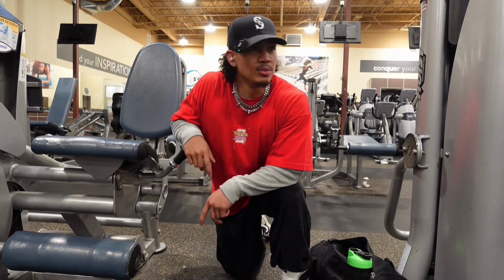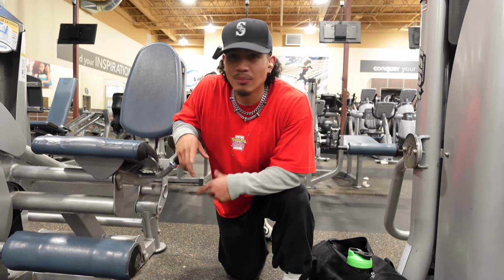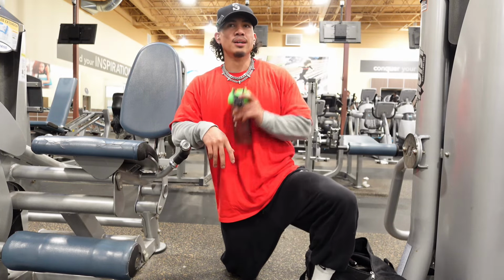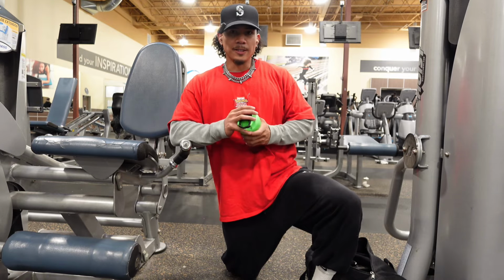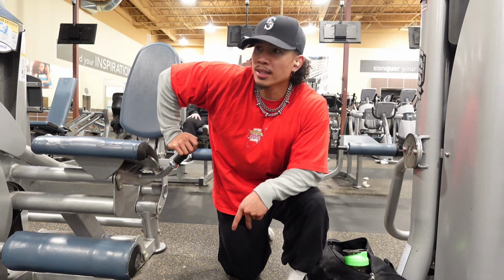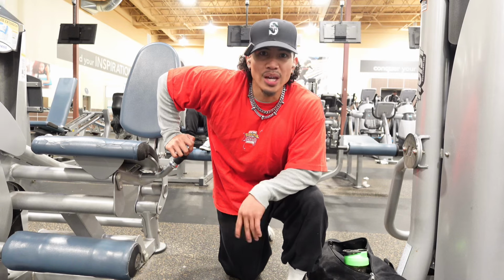Okay, that's pretty much it for quad day. And I can feel my adductors working for some of these exercises, because we haven't done that for a while. But especially on the single leg press, if we're getting deep enough, we're gonna work the adductors anyway. We just like to isolate them sometimes. All right, let's get a little physique update. Then we got our cardio and we out.